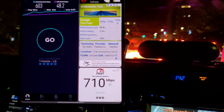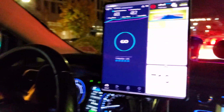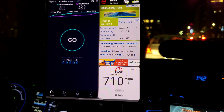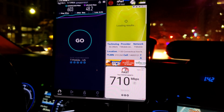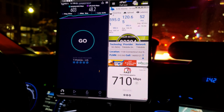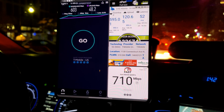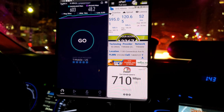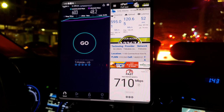We are in a traffic jam now, as you can see. And our imperv test is still going. Video test is almost done. I got 597, 595 down. Ooh, that's loud. And 120. So 595 down and 120 up.